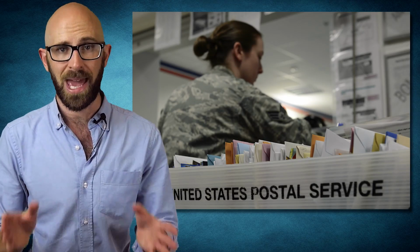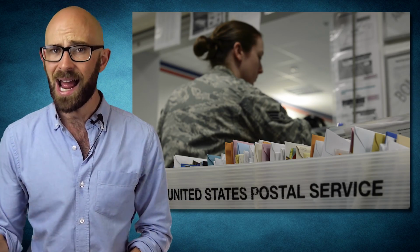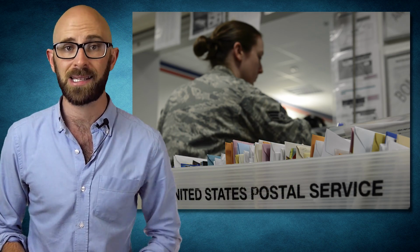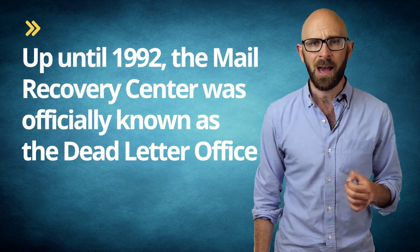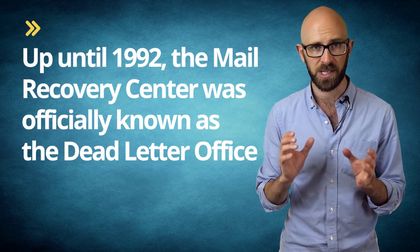Today, undeliverable mail without a return address will be pre-processed by postal workers, and unless it doesn't meet certain criteria, which we'll discuss in a moment, it will be sent to the Mail Recovery Center in Atlanta. Interestingly, up until 1992, the Mail Recovery Center was officially known as the Dead Letter Office, but the USPS opted to change it to better reflect the ultimate goal of returning mail.